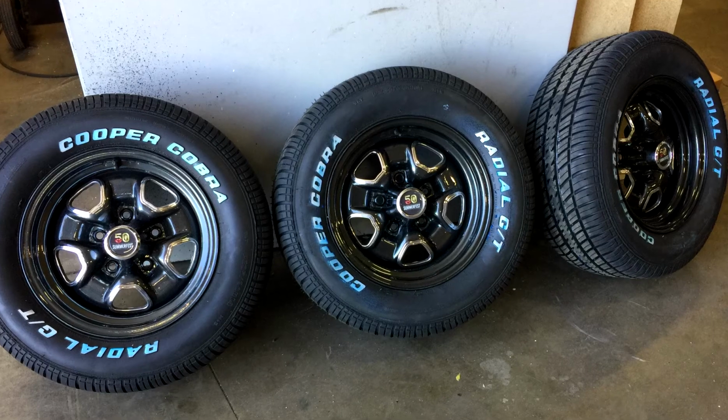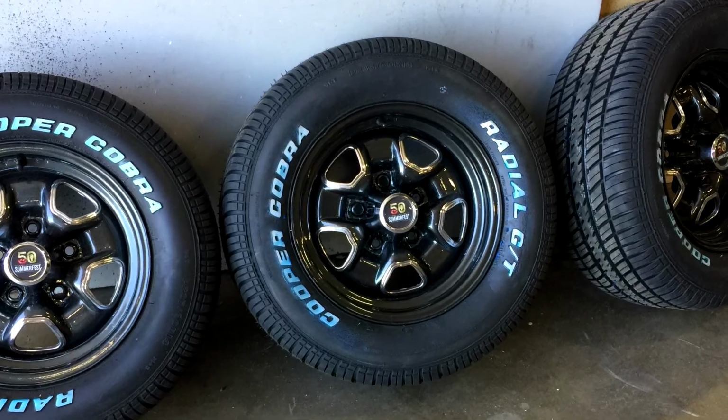Right, absolutely. I really liked the treatment you did on the wheels too. That's kind of a special little insert that you put in there. Do you do that on a lot of your restorations?